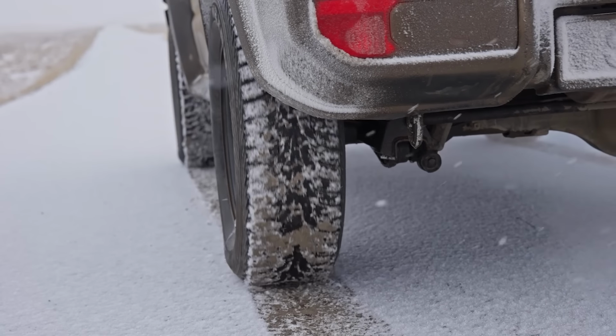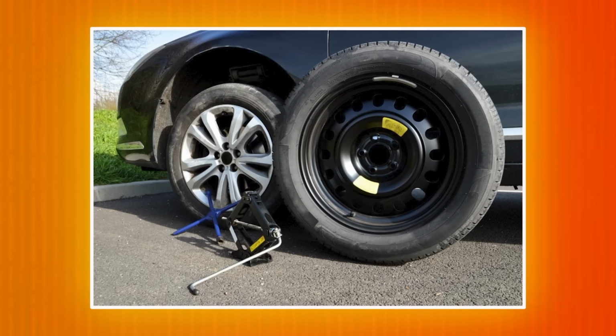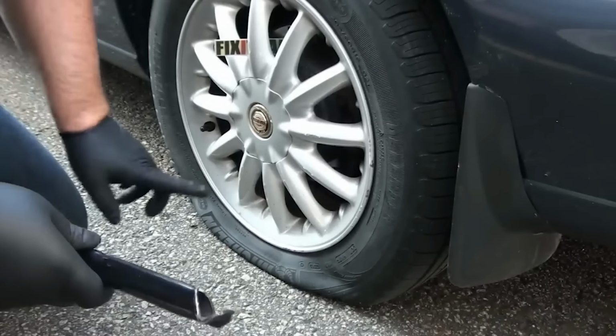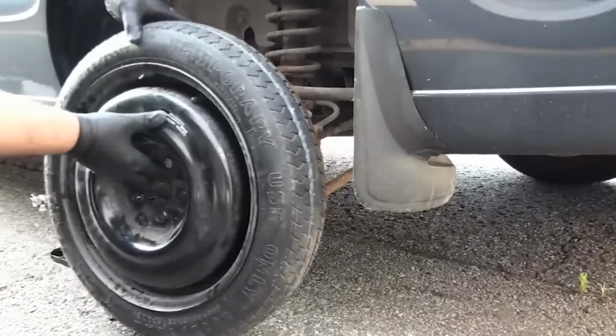Cold weather can make your tire pressure drop, so check them more often in the winter. And don't forget your spare tire, it needs air too. If one of your tires is totally flat and won't hold air, never drive on it. Use the spare tire if you have one or call for help.